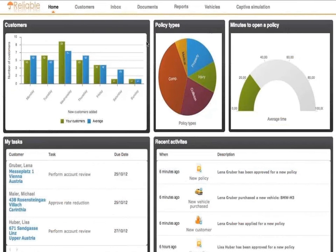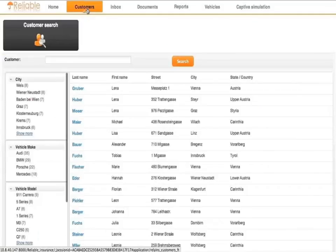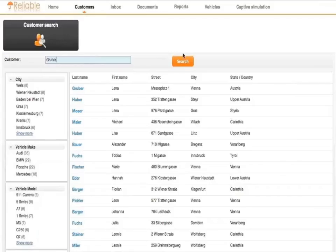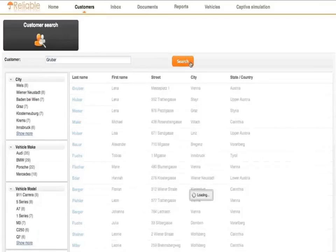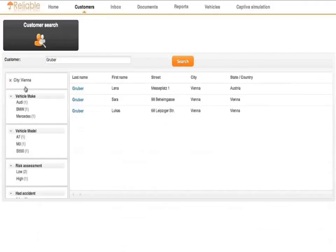Now, we jump forward in time a little bit, and maybe it's a couple months later, and Lena has called her agent, Lucas, and has a question about her policy. Now, Lucas needs to quickly find her record, and we're going to do that using one-box search, using full-text search. He can type anything in this customer field, a first name, a last name, a city, a car. It's going to bring them all up. And there you see there's a bunch of Grubers, and now he can use that faceted searching to quickly drill down and find the one he wants.